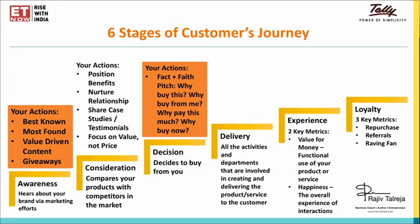Simple as that. You need to have a logical plus an emotional sales pitch. Now, when I say emotional sales pitch, I don't mean make the customer cry and say, we will make India great again. No. Not that much. No drama. Fact-based means logical reasons for why buy this, why buy from me, why pay this much, why buy now. Faith-based means you're giving an assurance to the client. You're assuring the client saying, hey, listen, while these are the benefits of this product, here's what I can assure you. The quality is so-and-so benchmarked. You don't have to worry.